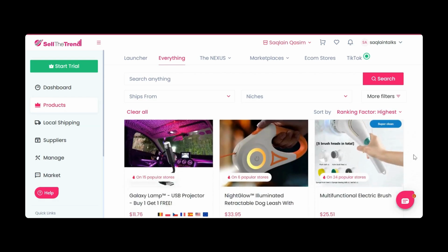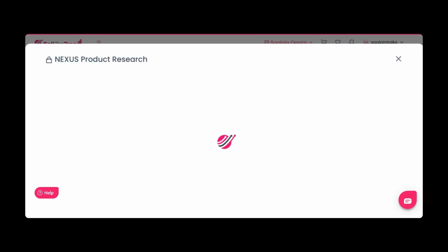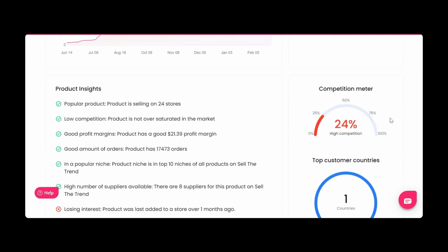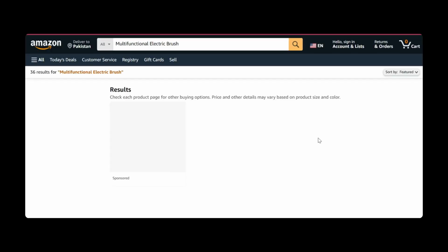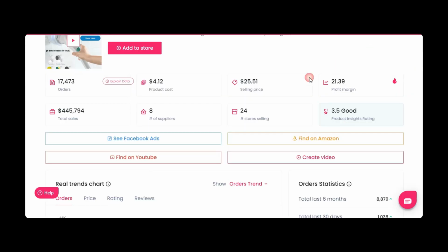So let's check the stats of this product by going into product research. You can see this product has great sales and also has good margins. Now let's check the competition of this product as well. I think it's a bit more, but not that much. We can also consider selling this product if we can beat the prices on Amazon. So let's check the prices on Amazon and see if it meets our criteria. You can see this is selling higher than ours, which means we are beating the Amazon price.